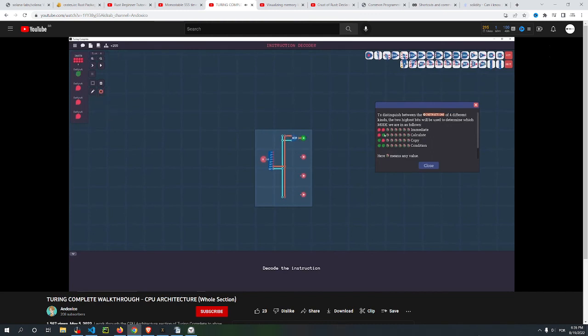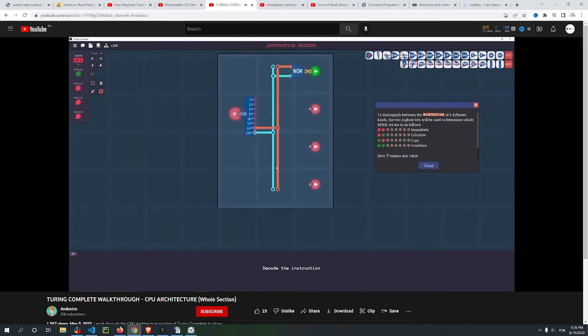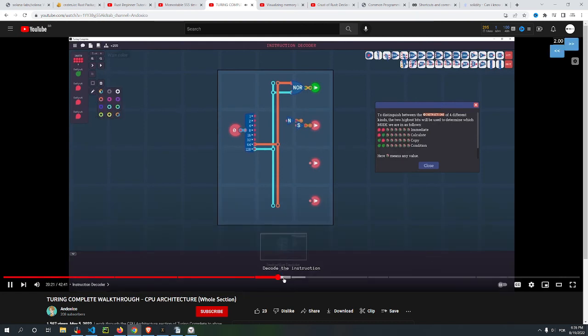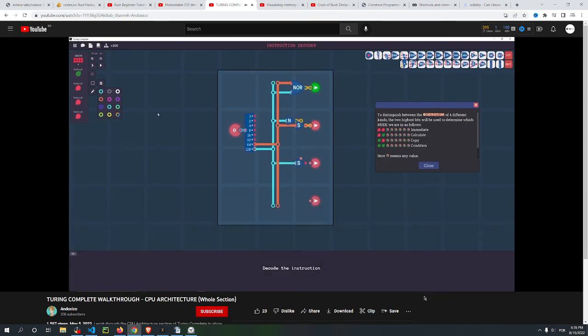Now, calculate is when 128 is off, but 64 is on. Here, let's zoom in. So that's just 64 and not 128. So we can do our pseudo AND gate. If you remember the second tick level, this is the exact same concept. It's just one and not the other. Let's try that out. There we go. Exact opposite for the copy. So this will be 128 and not 64. Let's test it out. Oh, whoops. There we go. And the last one is just both. So it's just a straight switch.